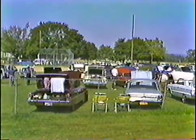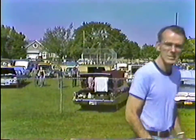Now here's a look at some great old cars. Maybe you'll even see one that you had as your first car.